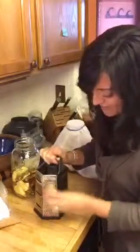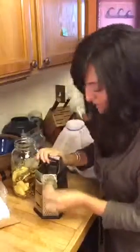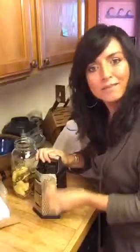So I'm just going to grate some ginger. This is going to end up being probably about a teaspoon. I like leaving the skin on. This is the other exciting part of fermenting right here.